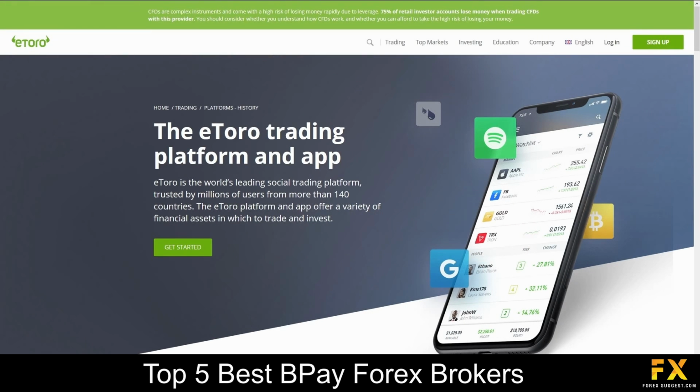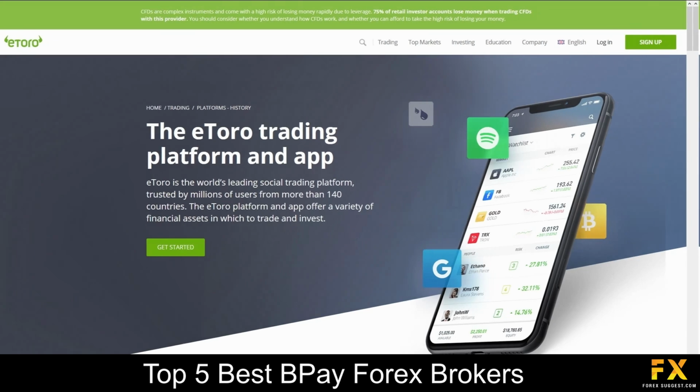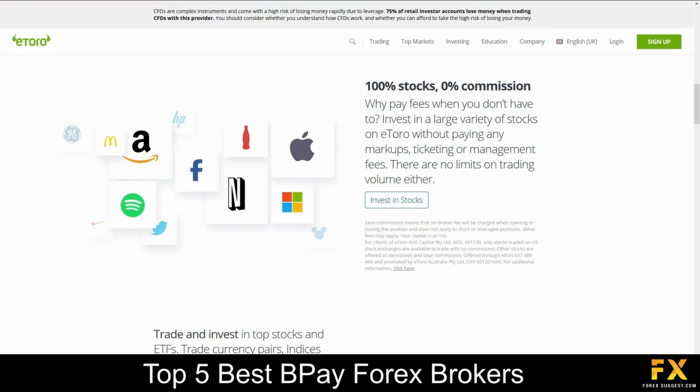Featured platform for accounts is available on the eToro trading platform and mobile application, which are available on Windows, iOS, and Android operating systems. eToro trading accounts are offered on Demo, Micro, Mini, Standard, STP, and Islamic accounts.